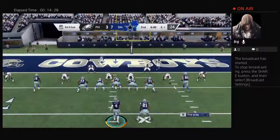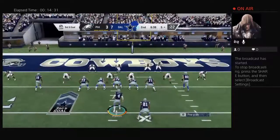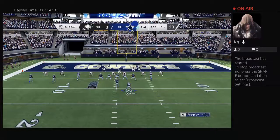A big play to start the drive got him in this position, but this defense has held firm since, and now it's 3rd and goal.